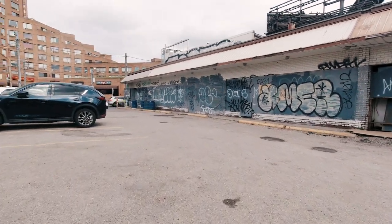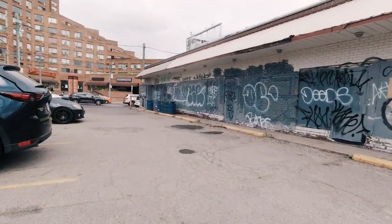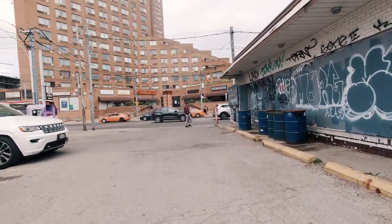This has been closed for a long time. I think it was a Greek diner here. More of these barrels. I wonder what's in them. What do you think is in there? Probably hazardous waste stuff. Oh, and there are some buildings over there.